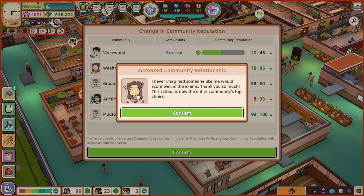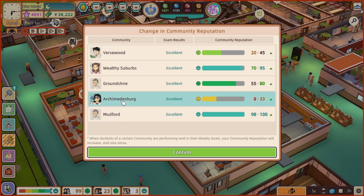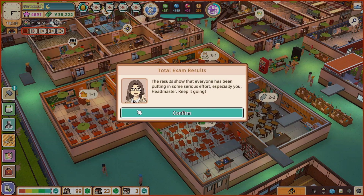Which is very handy, and you are wealthy suburbs, whatever it was. I never imagined someone like me would score well in the exams. Thank you so much. This school is now the entire community's top choice. Okay, so it's looking pretty good. Okay, confirm that. And yep, there we go. Keep it going. We will do.